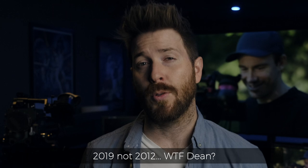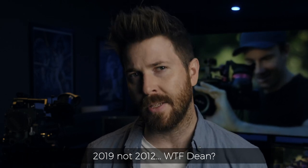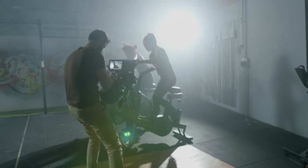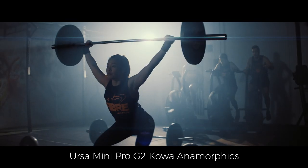In 2012, the need for cameras that booted up faster, had internal NDs and decent onboard audio built in, led us to move away from Red to Blackmagic Design's Ursa Mini Pro G2 with a Pocket 6K as a companion. Our cheapest ever cinema camera purchase is also the one with the highest resolution.